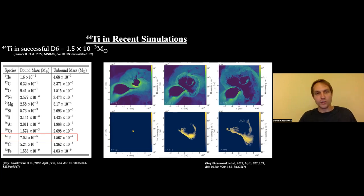Also earlier this year, Rudiger Pakmor and his colleagues had a paper where they showed a successful D6 simulation. In their paper, after both the helium surface detonation and the carbon-oxygen core detonation, they produced around 1.5 times 10 to the negative 3 solar masses of titanium-44.